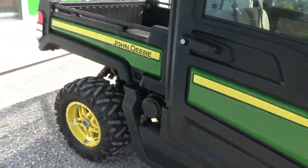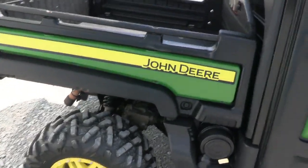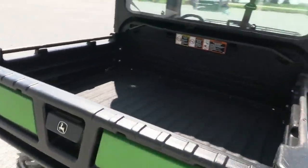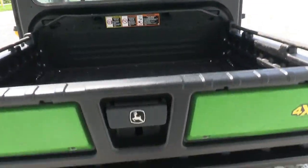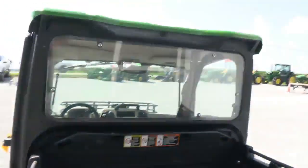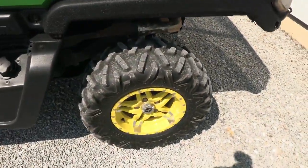Certainly not perfect. It does have the power dump bed. Unit runs and works as it's supposed to. There are absolutely no known issues with the unit. Rear hitch receiver here as well. Premium wheels.